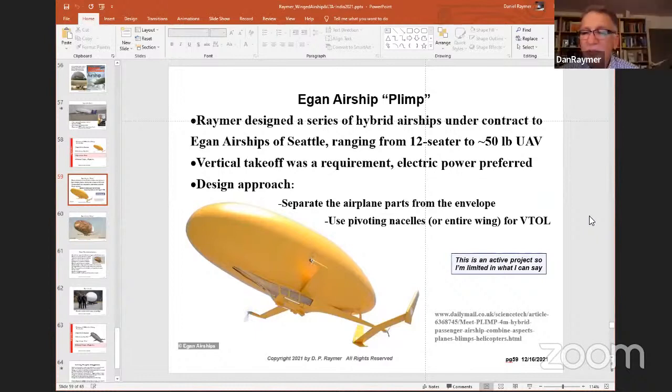Well, the plimp was at least partly driven by the desire for the whole thing to fold up and be easy to transport. And that makes a configuration like this work quite well. In fact, one of the things I did for James, I don't think he minds me saying this, is that one of the designs that's actually fairly large will fold up and go into a standard shipping container. So it can be transported anywhere in the world easily. And you couldn't really do that if you had some kind of a big blended wing body or a delta wing or something like that.